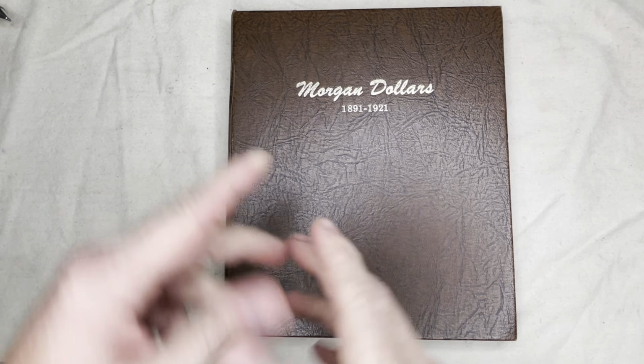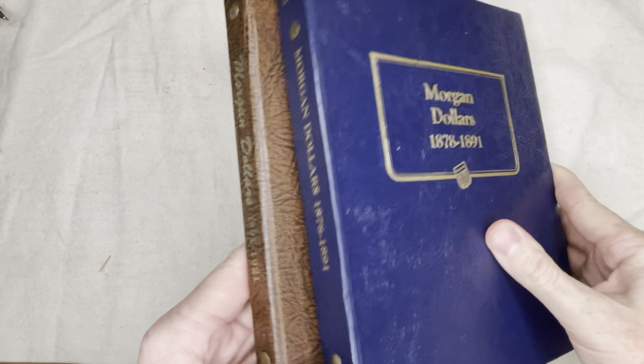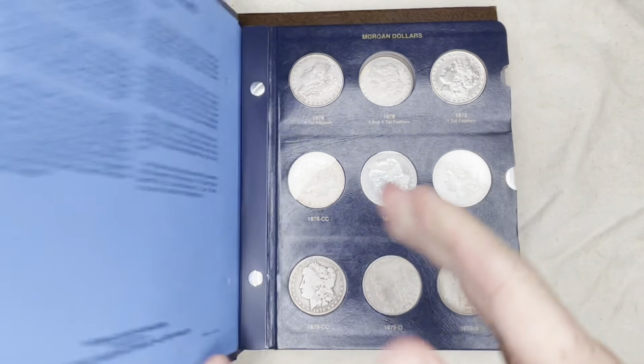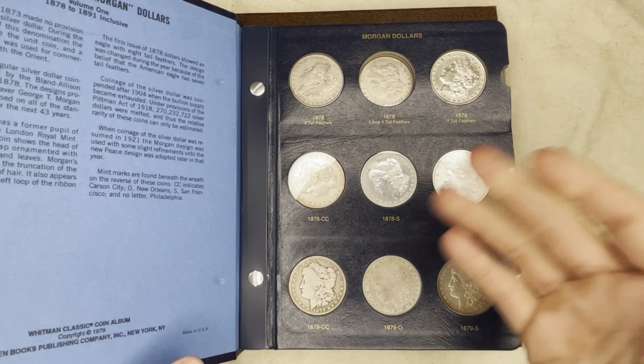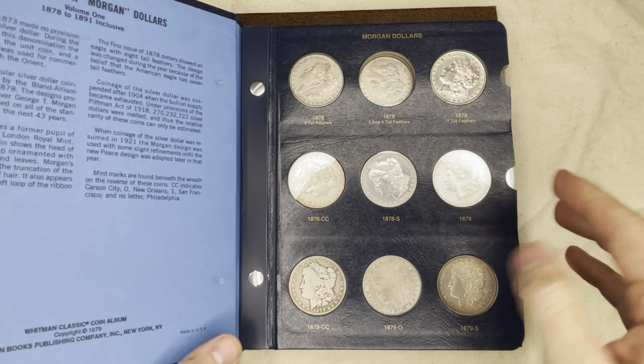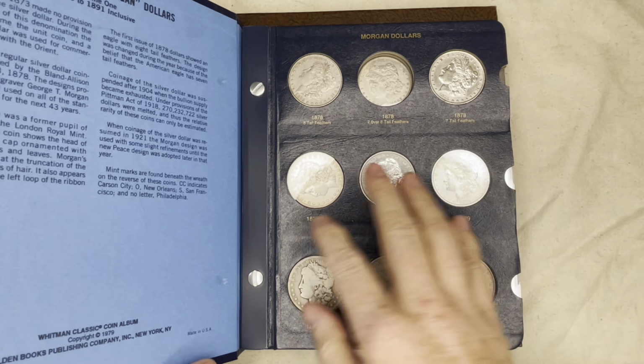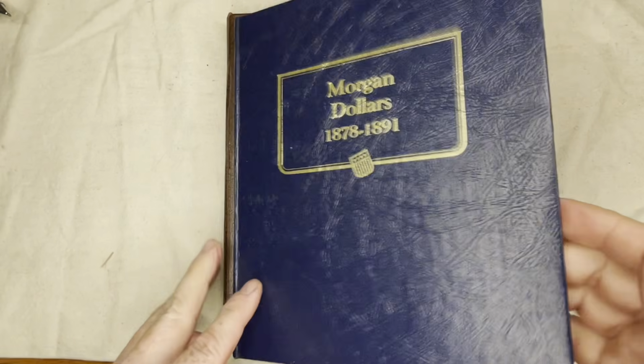So I just kind of want to give you all a peek at them, show you what I got. If you're interested in any of them, just message me. I want to upgrade my set, and I'll probably be trying to liquidate the rest of them. A lot of nice coins, a lot of key dates in here.